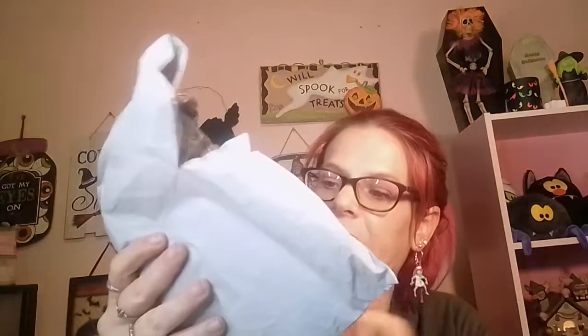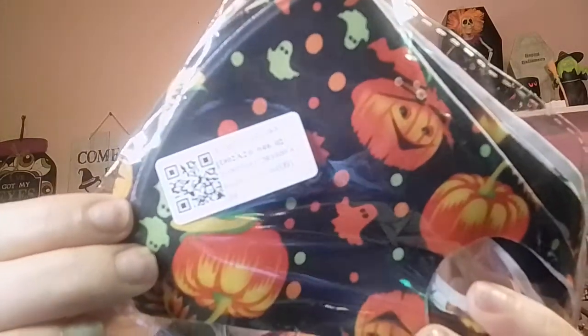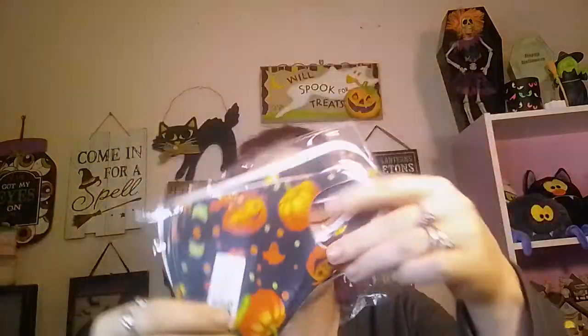So then the next item, this just came today, and I already ripped open the package, but I have not checked these out. I got a 5-pack of Halloween face masks, and here is the little sticker from the seller on Amazon. This was a really good deal. It comes with 5 Halloween ones, and it was under $7, like $6.50, I'm not sure. I cannot wait to check them out.